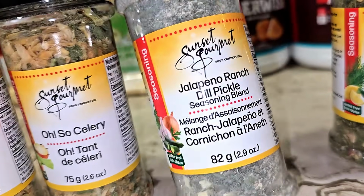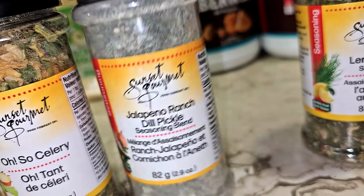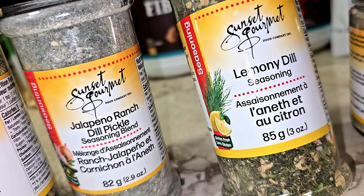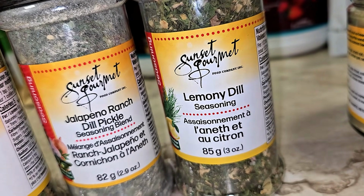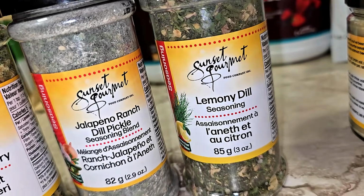And then this jalapeno ranch dill pickle sounds amazing, right up my alley. My friend actually said this is her favorite. And I really like the sound of this lemony dill seasoning. I think this would be so good on salmon and seafood. It could also be good in cucumber salad and all kinds of different things.